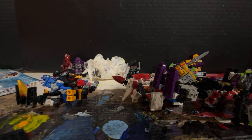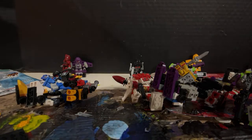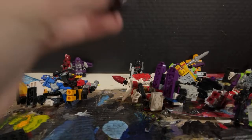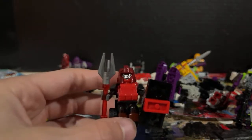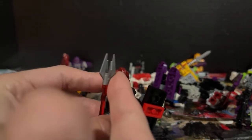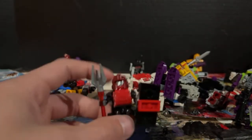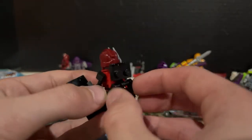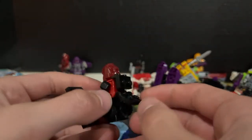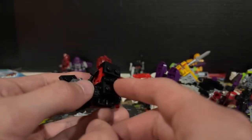Well, I actually have one more that I forgot about. He's not a combiner, but I'm pretty proud of how this guy came out. It is my custom Dark of the Moon Sentinel Prime. I have no idea why I decided to make this guy. I just found my Sentinel Prime head from that one Age of Extinction thing where it's the lab battle or whatever, so they had a Sentinel Prime head print, and I just decided to use it. So he's really basic. I made a makeshift cape. I could have used a Lego Batman cape, but I think this just looks better.